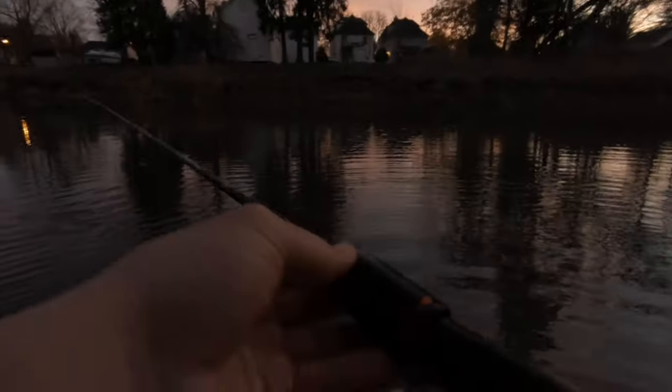All right, and that way is the way to freedom. Oh my goodness, that is not good. Don't worry guys, he swam off fine. It just took him a minute to come to his senses.